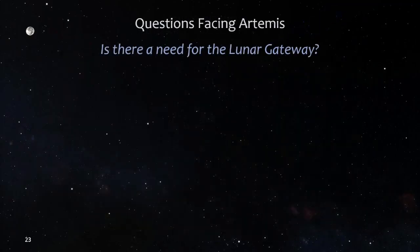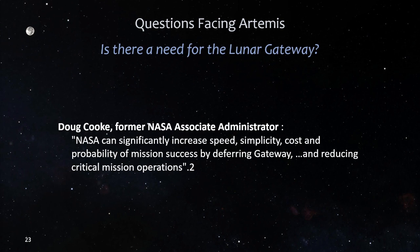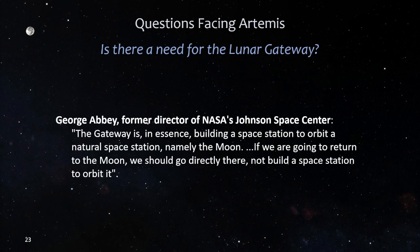Now, there are interesting questions facing Artemis, such as, is there a need for the Lunar Gateway at all? Doug Cook, former NASA Associate Administrator, said NASA can significantly increase speed, simplicity, and cost and probability of mission success by deferring Gateway and reducing critical mission operations. George Abbey, former director of NASA's Johnson Space Center, said the Gateway is, in essence, building a space station to orbit a natural space station, namely the moon.